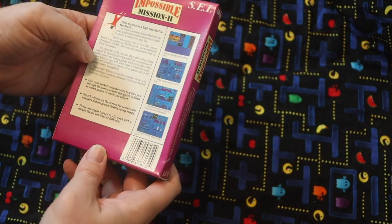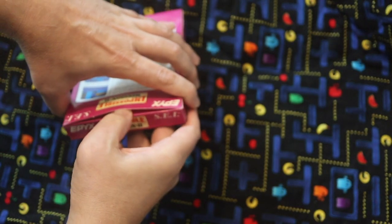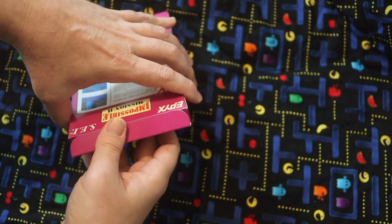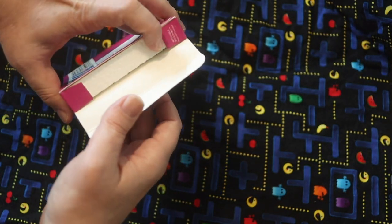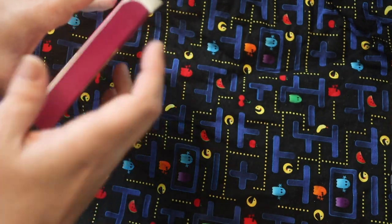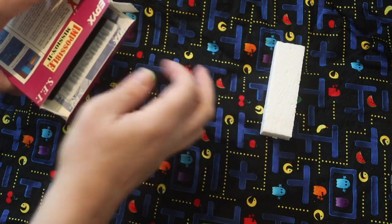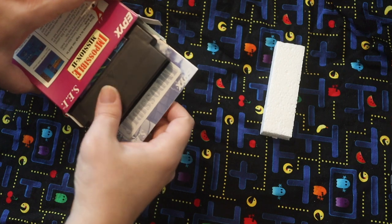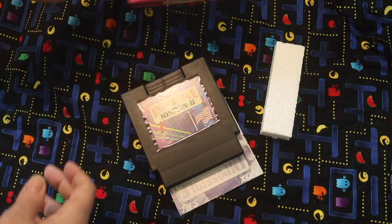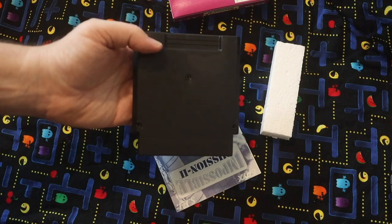Here it is, and again, it has a kind of caved-in box look, but that's okay. Can I do it without bending? Looks like I got it. Oh man, I love it already. And the styrofoam is on top. Watch it just be a brick of styrofoam inside the box. Interesting. So they put this in upside down. And no dust sleeve. But here's the game. Impossible Mission 2. Very neat.